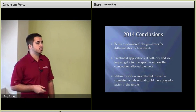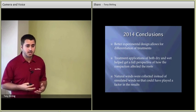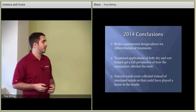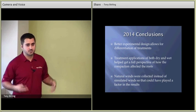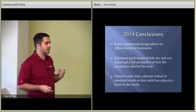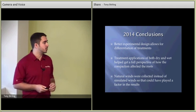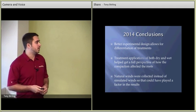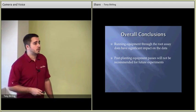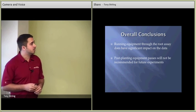In 2014, the better experimental design allowed for differentiation between the treatments versus columns. The applications of both the dry and the wet treatments helped to get a full perspective of how the compaction really affected the roots. We weren't just making everything wet and putting in extreme conditions. We were seeing what we were really after, whether we can actually spray that field during the growing season. And then the natural winds were collected instead of the simulated winds, and that could have played a factor in our results.